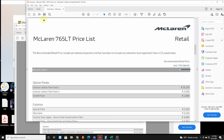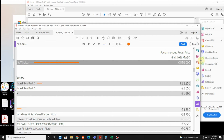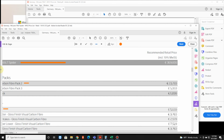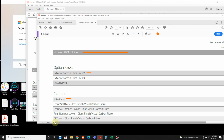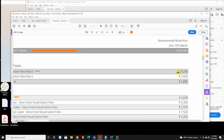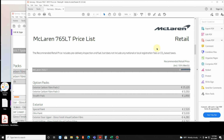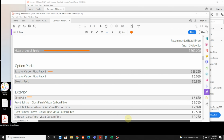But if we turn our attention back to the German Spider guide, okay, I've outlined in orange the core differences between the Spider pricing and the coupe pricing. So these are things to keep in mind as you're speccing this car, as you're thinking about getting it. So the most important things that I see on this price sheet is a change in pricing to the exterior carbon fiber pack 2. So if we look here, it's now $23,250, and on the previous price guide, you can see it used to be $25,120. So that's dropped a nice little chunk of change. And as we scroll down here, the other changes that we'll see is on the Spider, you only see the Elite paint, right?